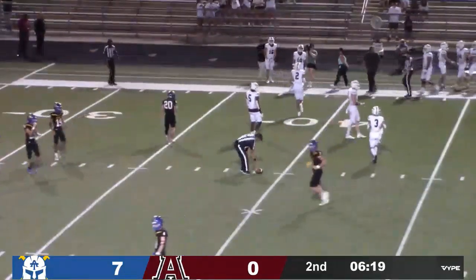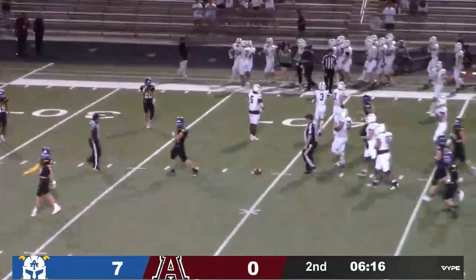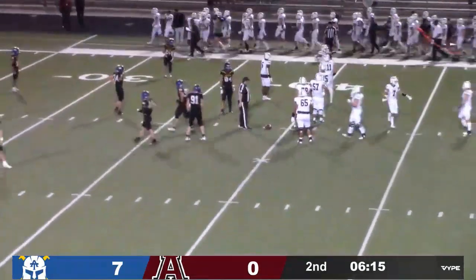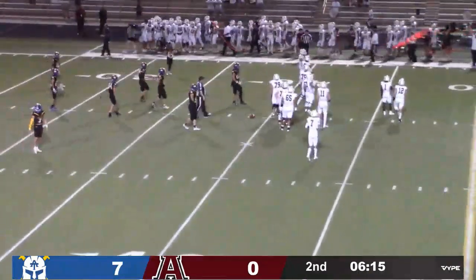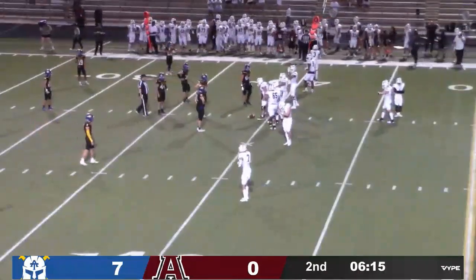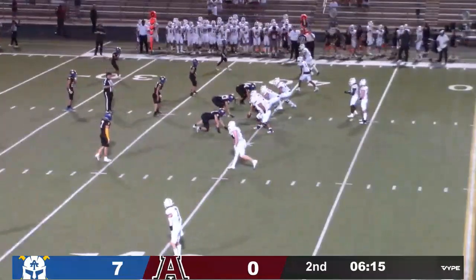Well, it wasn't up the middle. No, it wasn't. But that is a big play by Austin High right there. Was that Bridges? Unbelievable catch there. Robert Bridges, first down, Austin High, a big play there.